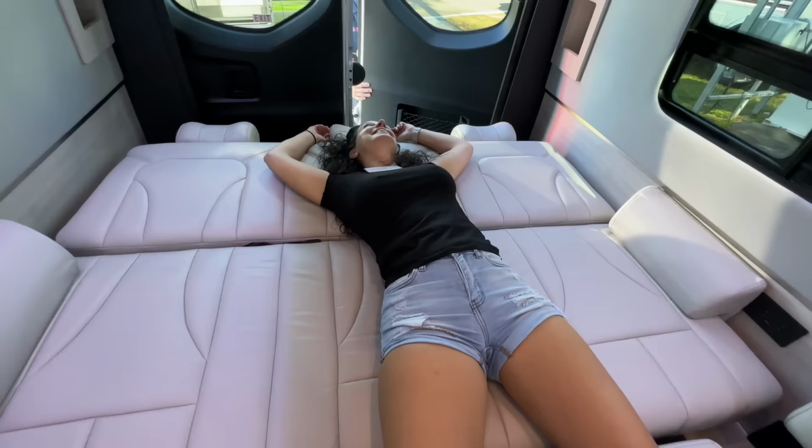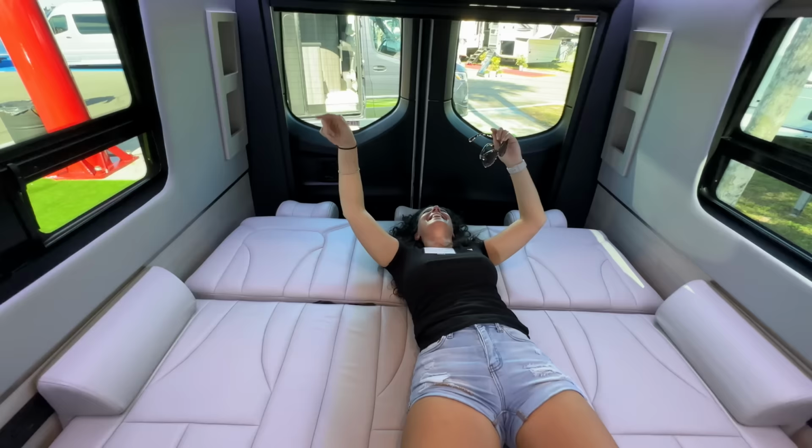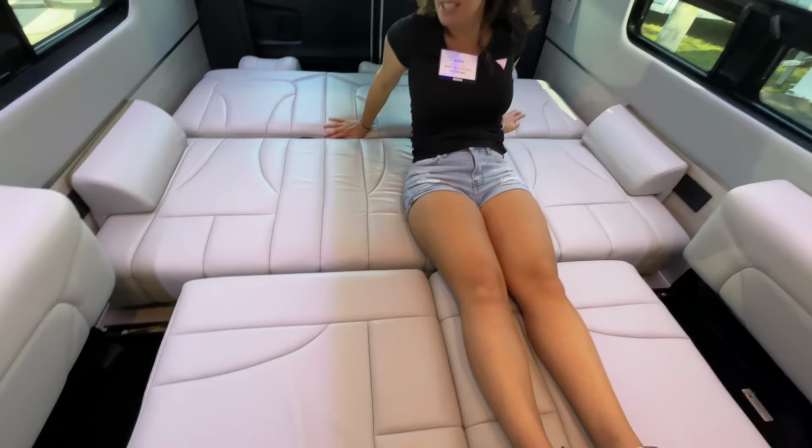So if you're a big person over 6 foot, we were looking at those Vegases. Definitely check out that video. That's everyone saying that that's an alternative to a Class B if you're a big person. But this one right here can handle somebody much taller, and there's a lot of room there. That's pretty cool. Obviously, these come down, and this turns into a huge bed, just shy of a king.